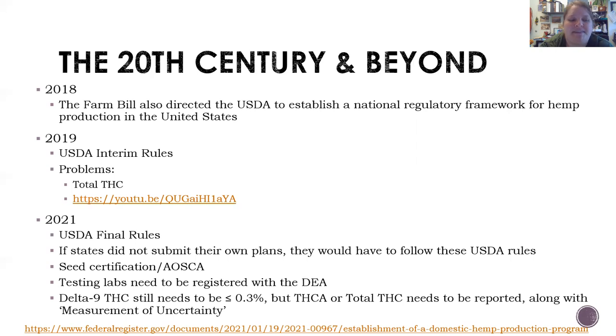So it's still the rule that Delta 9 THC needs to be less than 0.3%, but THCA or total THC needs to be measured and reported on your test, along with a measurement of uncertainty, which again tells you that these aren't perfect. It's kind of like a statistics thing, that it could be plus or minus this amount. And they're just going to keep their eye on that. I suppose there could be things that come out in the future that say if that number is at a certain level, then maybe you need to do something special with your plants. But as it stands right now, they're really just looking at the Delta 9 THC number.